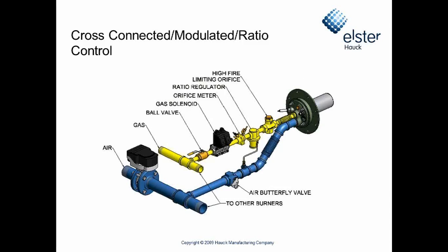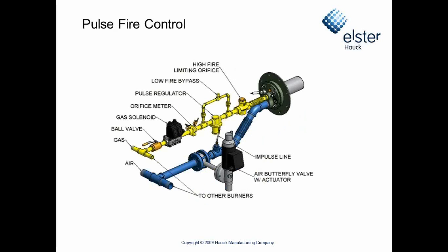Pulse fire control. In its simplest form, here we're showing high-low firing. So we have a control valve in the airline and a ratio regulator, same as modulated. But the air valve is high-low, and that's adjustable. So you set your high fire air and your low fire air, and then you use your regulator to set your high fire setting. You use your low fire bypass.